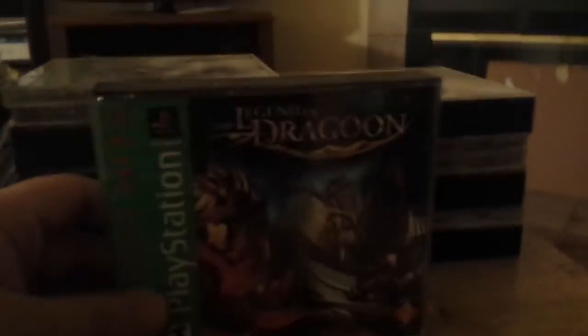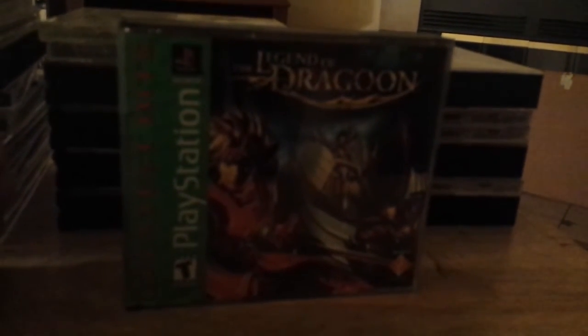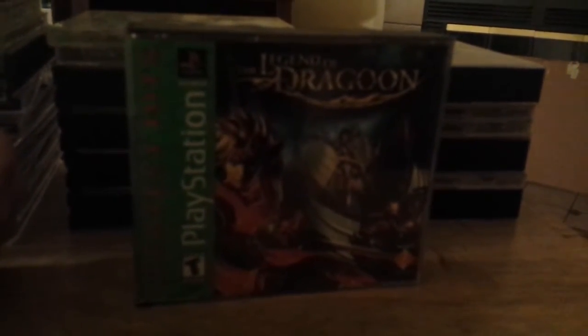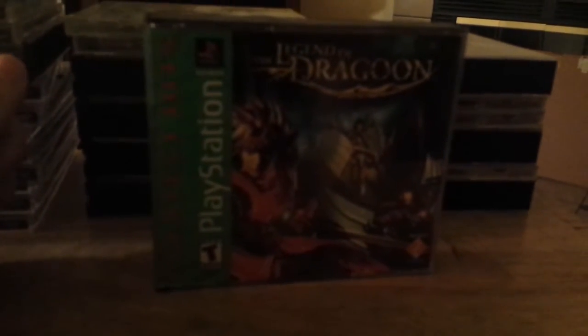Next one we have here, Legend of Dragoon. I actually bought this back when I got my PS1. I thought it was pretty good. I actually played most of the game back then. We're talking like the year after it released, maybe.